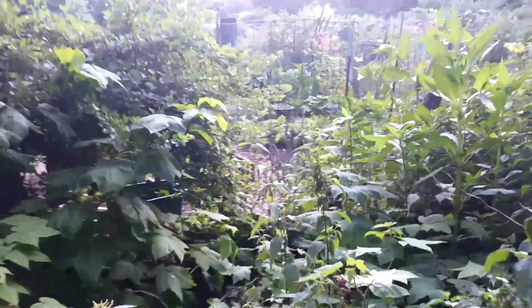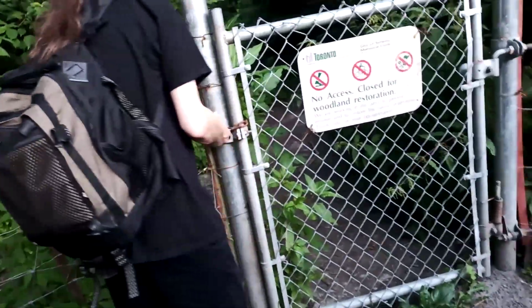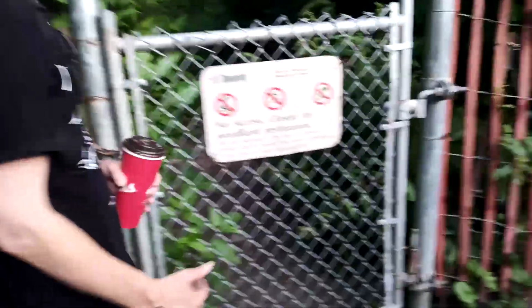If you show in here, this is the garden. Yeah, you can kind of smell the allotment smell of the veggies growing and stuff. And they locked it up, man. No access, closed for woodland restoration. They do this often, man, just to rebuild everything, right? Let stuff grow back, I guess, because people tramp down the trail.